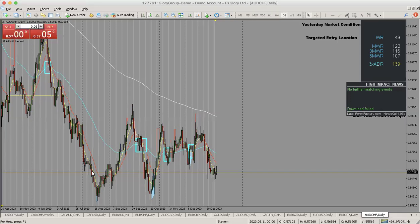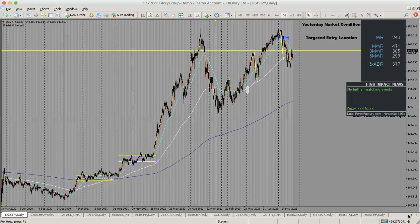There's been some huge developments. We've got inflation in America tomorrow. It's huge news going on. So let's start. Let's get to the beginning of the pack.